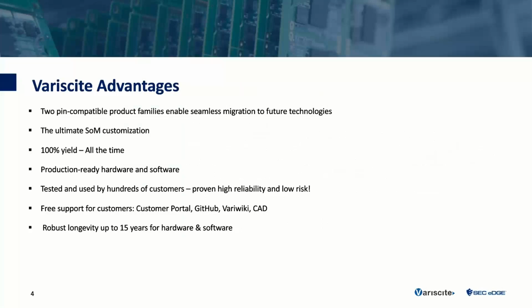All our products are hardware and software ready. We have tested the hardware, and of course we have all the relevant kernels and BSP for Linux, Yocto, and other OS as well. It's a very reliable and mature platform. It's been tested and used by hundreds of customers.